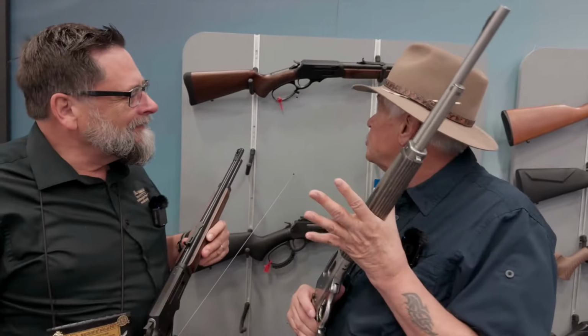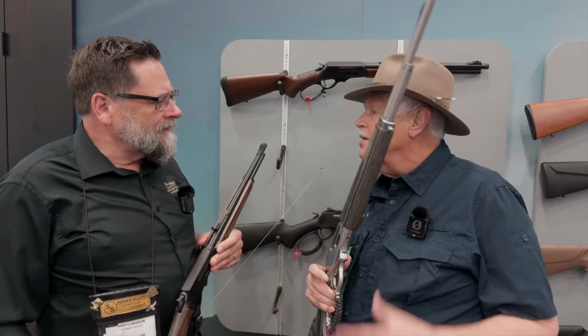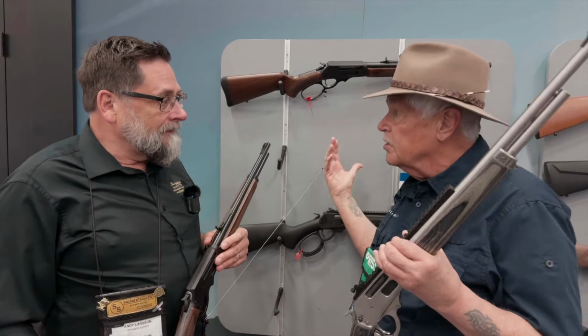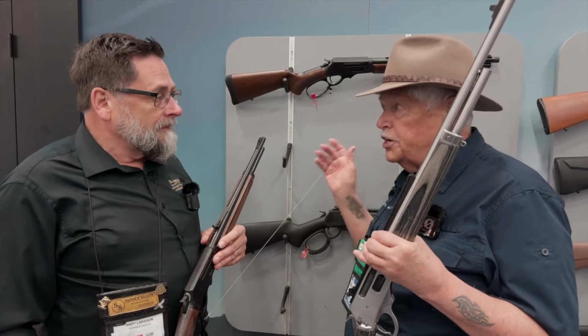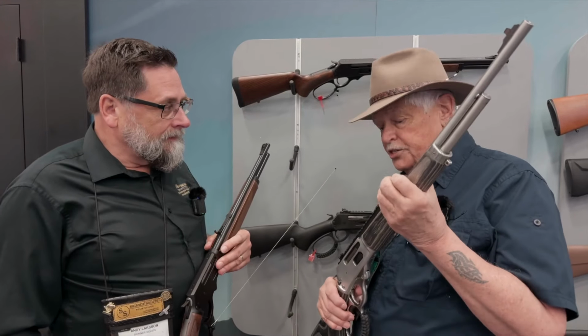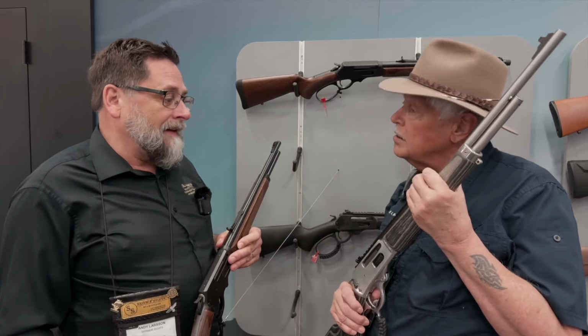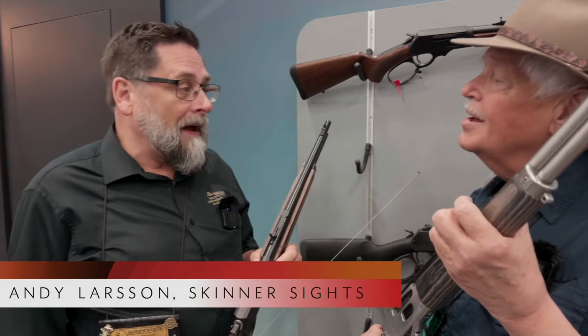Let's take a look. Andy, we're here at the Rossi booth, NRA Show. Once again, we're seeing continued strength in lever guns. There's new lever guns on the floor being introduced here, which is rare. Usually SHOT Show is where the new guns come, but there are new lever guns here. Lever guns seem to be more popular than ever. Of course, they've never been unpopular, but they come and go in waves, and right now the wave is up.